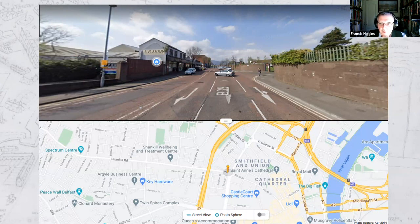So on the right you would have what became Israel Milliken's public baths, or it's not public, his private baths, where Lord Donegal took baths and took the air. And here on the left is where I believe Alexander's Tavern stood.